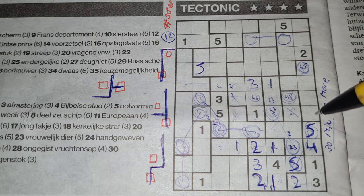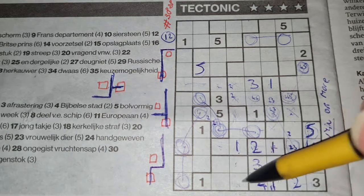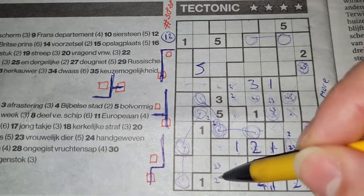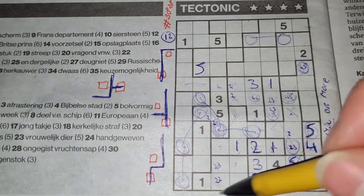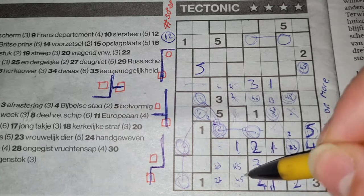Let me see. 2, 3. These two boxes can be 3. These two boxes can be a 2. So the 2 and the 3 goes in these two boxes as a pair. The other pair in this area should be the 4 and the 5. Let me mark those two boxes, 4 and the 5.